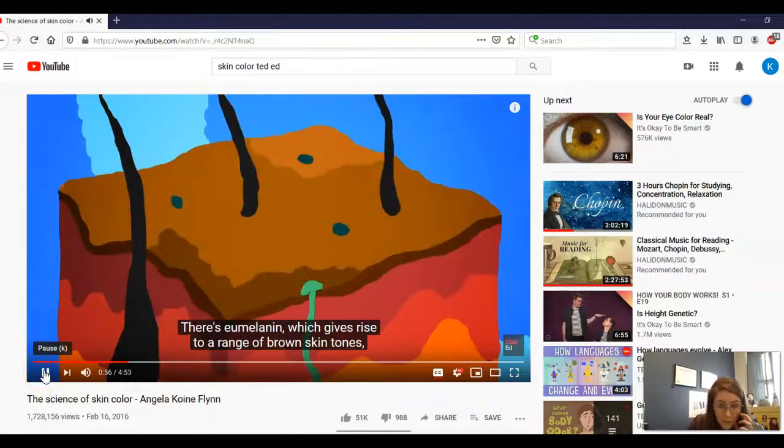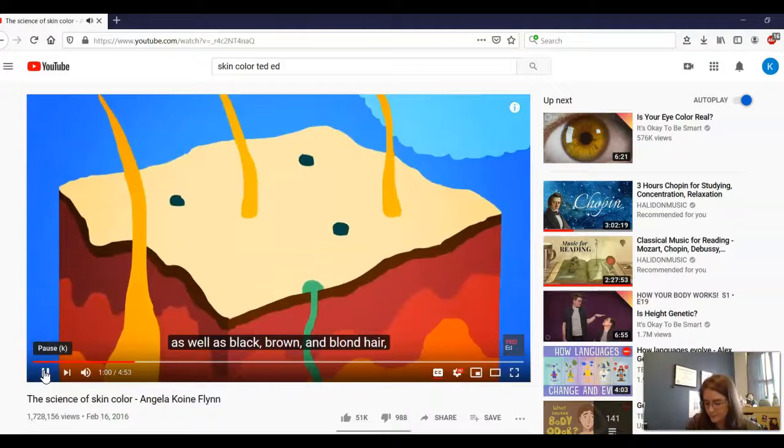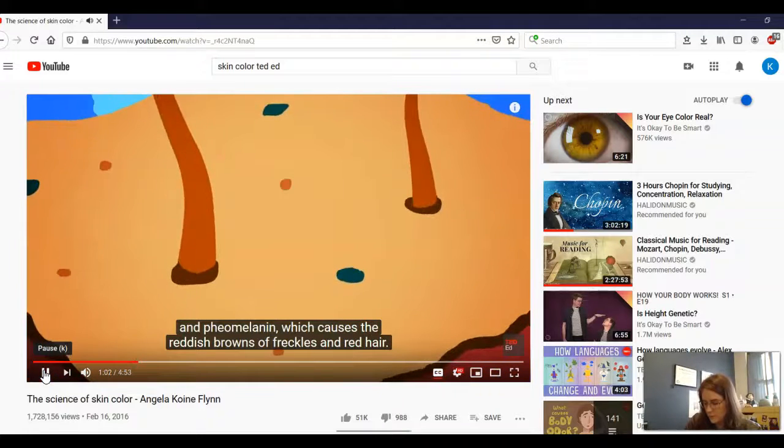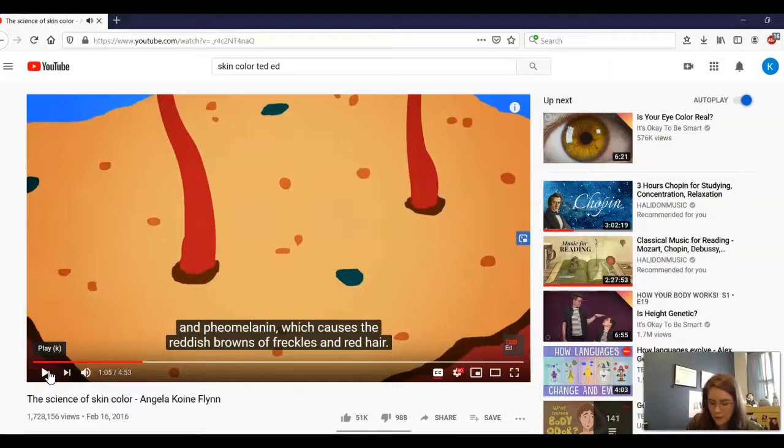To a range of brown skin tones as well as black, brown, and blonde hair. And pheomelanin, which causes the reddish browns of freckles and red hair. Okay, so here's another one where I'm going to pause it just so I can get the vocabulary word. So this is a detail, but I want to know it. Like, I want to be able to talk about it in the future. And so this one is the one that causes freckles and red hair.